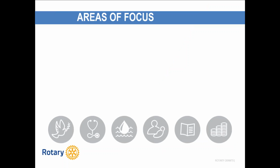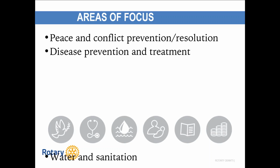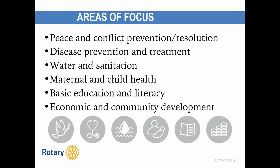As we discussed in Module 1, Rotary has identified specific causes to target to maximize our local and global impact. Through global grants, we help clubs focus their service efforts in the following areas: peace and conflict prevention and resolution, disease prevention and treatment, water and sanitation, maternal and child health, basic education and literacy, economic and community development.